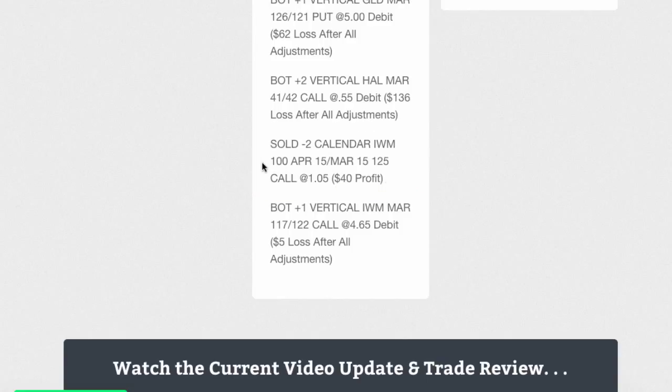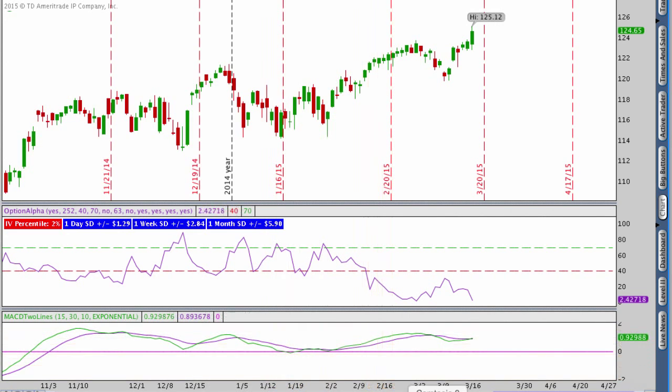Again, trying to hedge our original bet with the iron butterfly. We traded a long call calendar into April and March at the 125 strike, and so you can see that the stock ended up very, very close to that 125 strike as we headed towards expiration. So that particular trade ended up working out quite well, even though, again, implied volatility between the time that we entered the trade and the time we got out of the trade really didn't go anywhere, really didn't rally too high, but that gave us a great opportunity to add a little tiny trade.